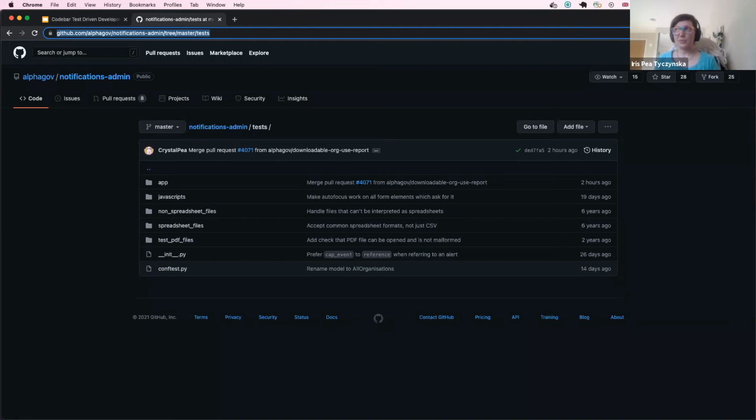And at GDS, some teams pair most of the time, some teams pair some of the time. My team at GovUK Notify only pairs some of the time, but I know, for example, the GovUK Verify or digital identity team pairs most of the time.